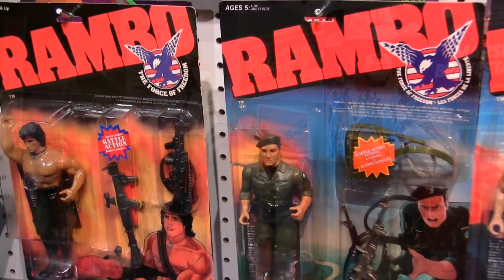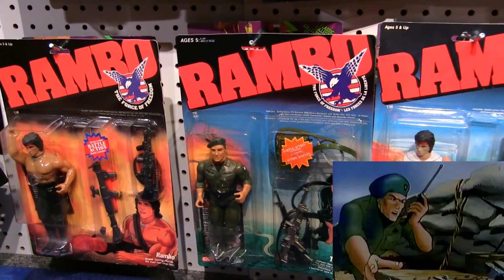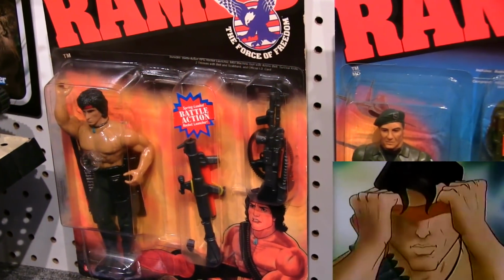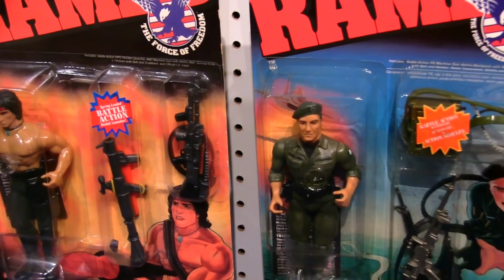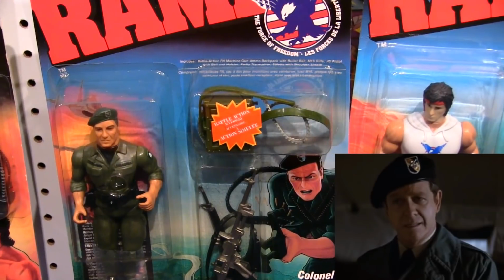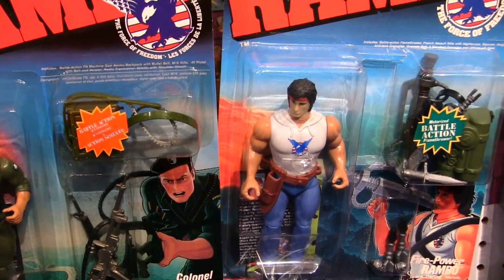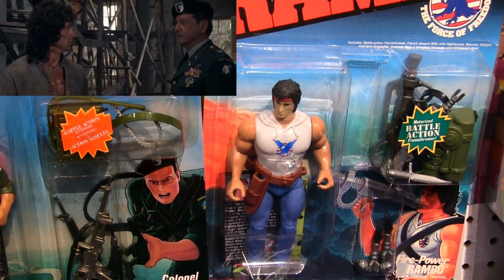And growing up a G.I. Joe fan, I naturally loved the short-lived Rambo line by Coleco. We need Rambo! Rambo, force of freedom! They were basically giant Joes that came with awesome accessories. With guns, with knives, with his bare hands. Although his articulation was awful.